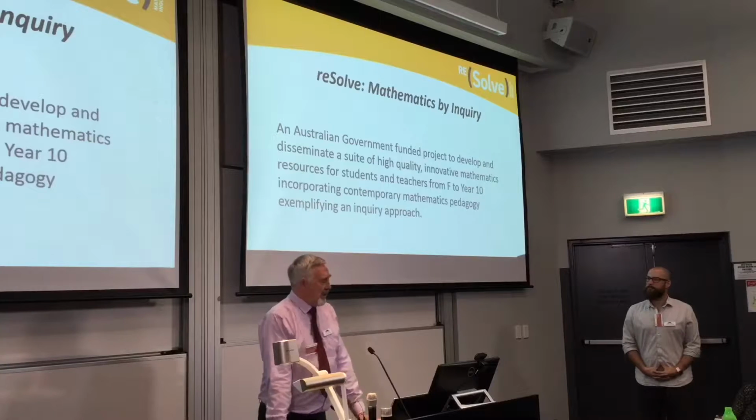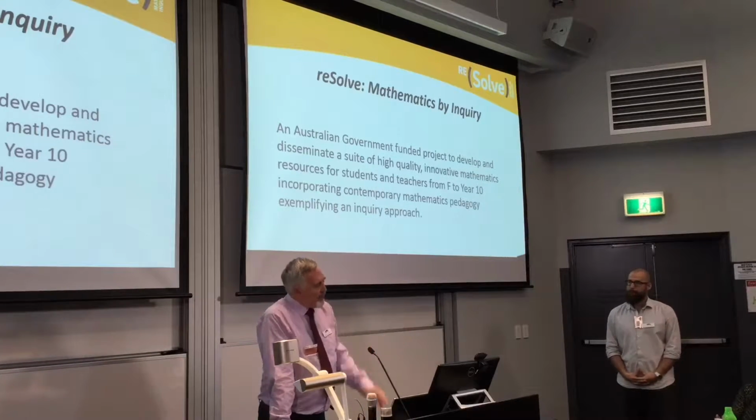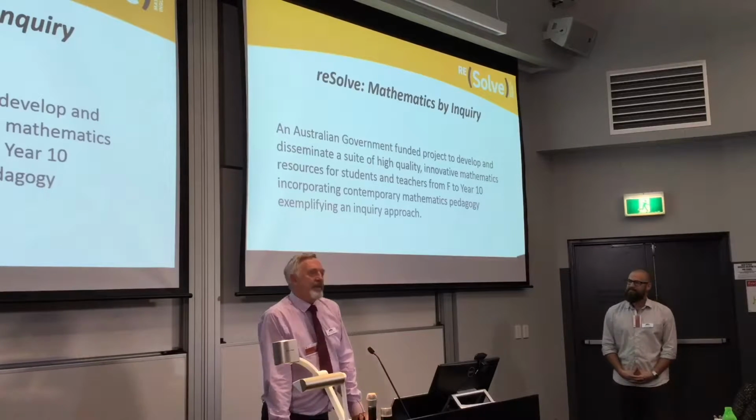As Judy said, this is an Australian government funded project. This was the brief from the Commonwealth. It's not quite what it's evolved into now, but that will do.